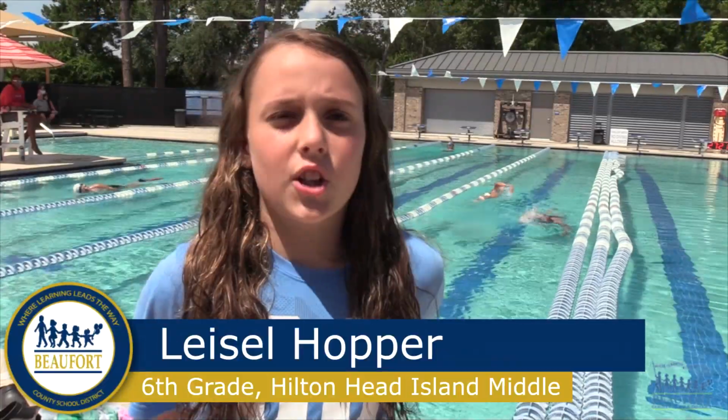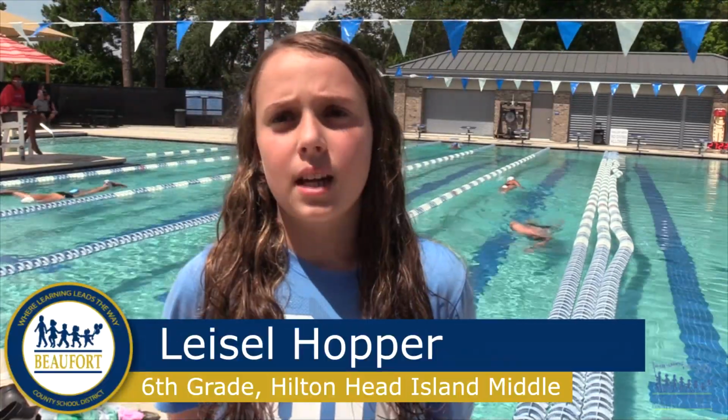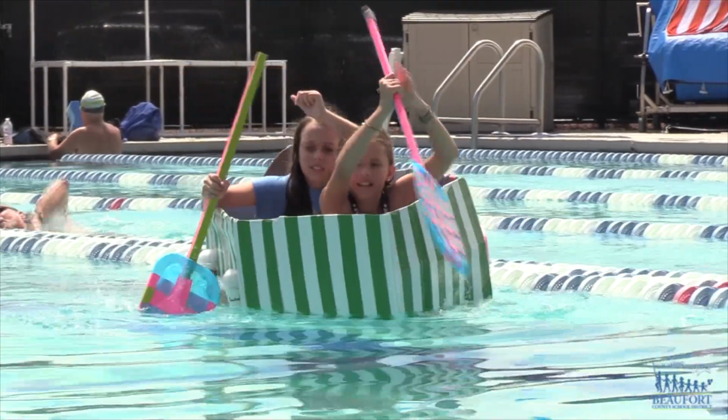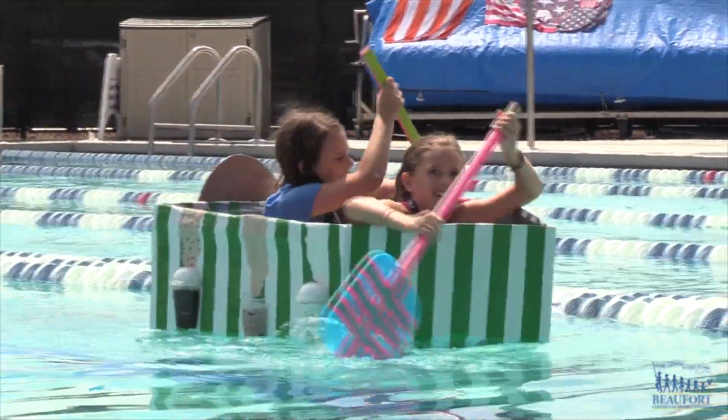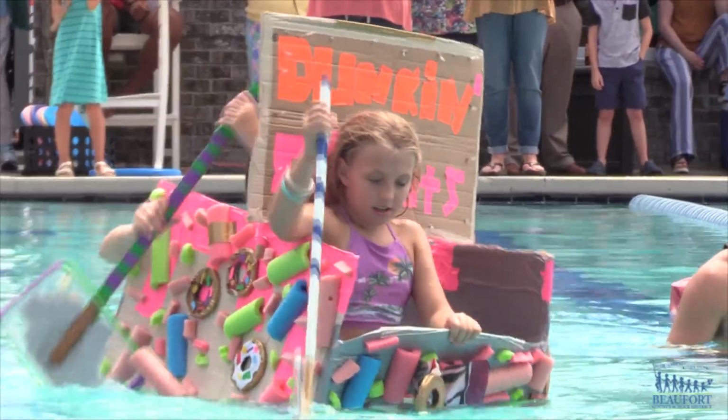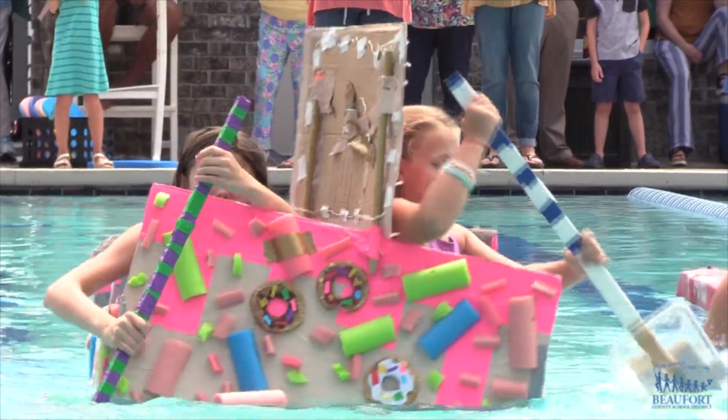I'm actually not surprised that we won. We had a really good structure and we had like 2 layers of duct tape, which really held out. And on the bottom of our boat, we had 3 layers of cardboard. So there's one on the top where we're sitting, one in the middle, and then one on the very bottom. So I think that helped a lot.